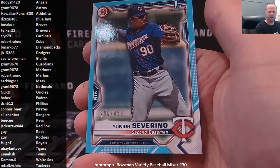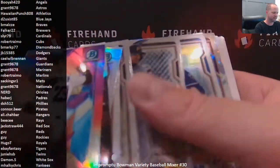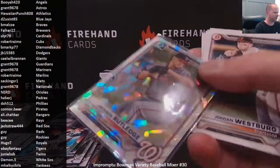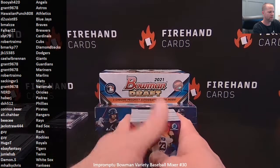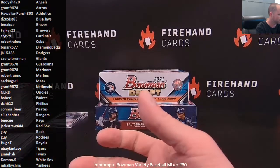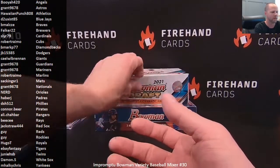One. It's $4.99 Junior Severino for the Twins. Paper. Junior HSB. There's another case in another box from this case. Must be missing. Must only have one auto in it. Atomic Jackson Rutledge for the Nationals, Grant, 96-78, not numbered. Well, that's good. We'll take a box with two extra chrome autos, 8 days a week right there. All right, Bowman draft.